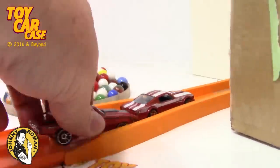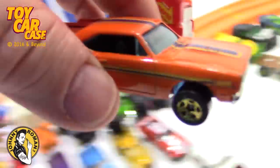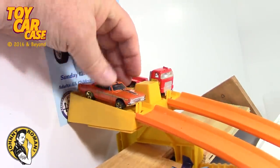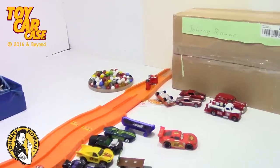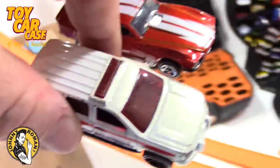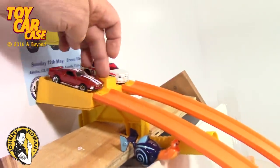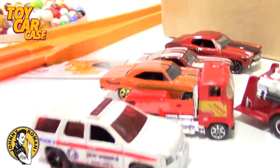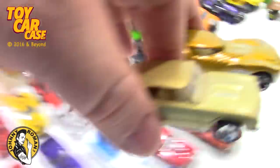Oh, so cool. Let's see what we got going. Oh, nice. They race pretty good. Get those back in the lineup. Truck against a challenger. Because everything's a challenger. Oh, nice. Got some good little aerodynamics going in the back there. Let's race these two. See what happens.